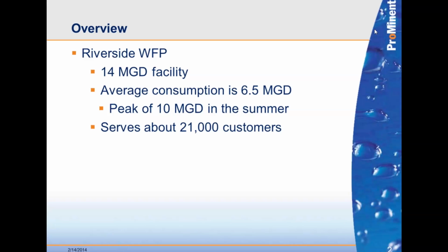The plant, as I said before, is a conventional treatment plant, which means that it has the normal rapid mix tanks coming in, flocculation, direct filtration, and then chlorination. Their filter beds, they have eight dual media filters that they run.